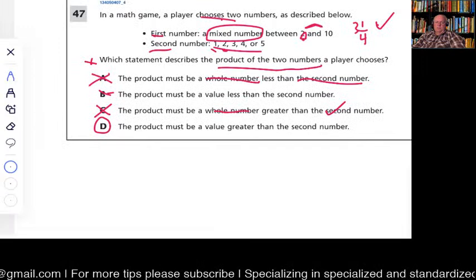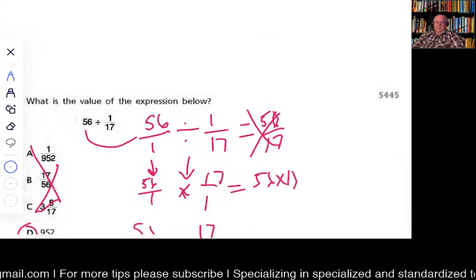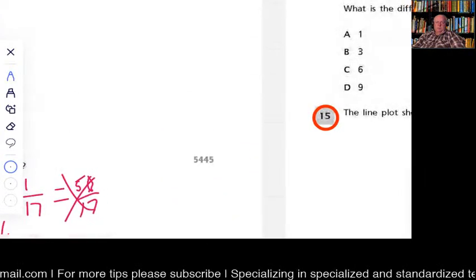Let me go back to the other page. Where did that go? Here. We did that.